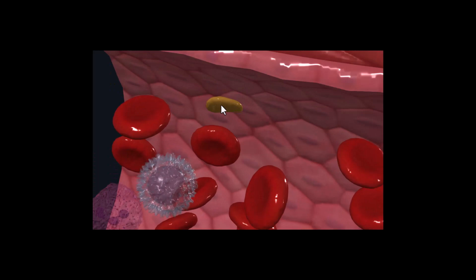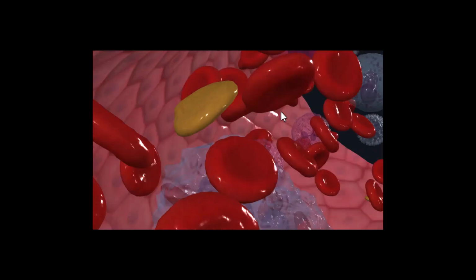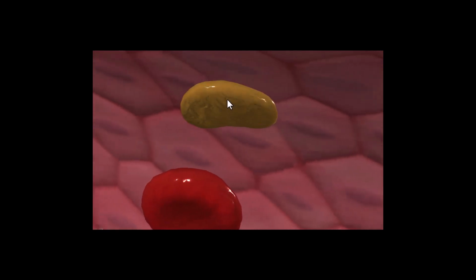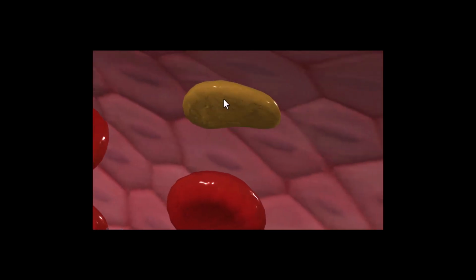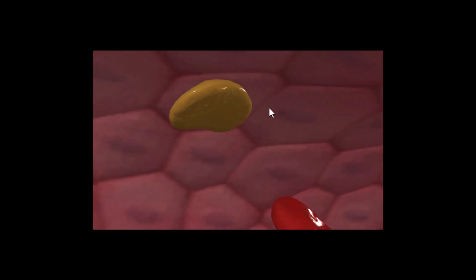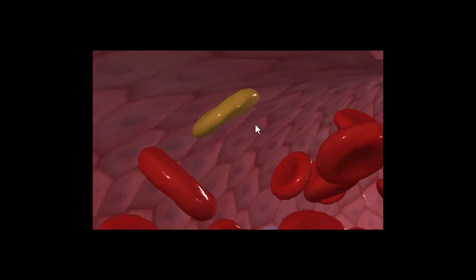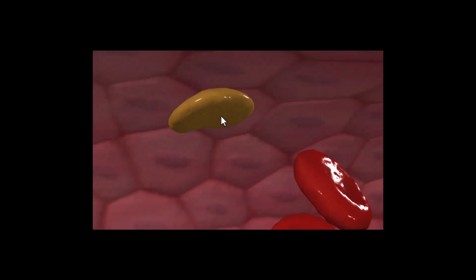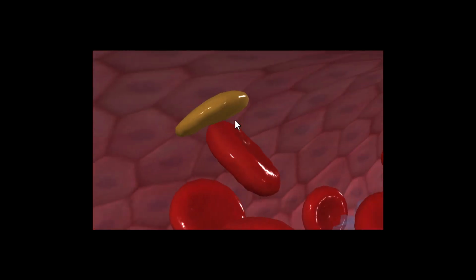And just to leave no stone unturned, this right here is just a platelet. So it is a piece of megakaryocyte, which is derived from the megakaryoblast, which is a part of the myeloid stem process. And that helps to kind of close down gaps within the capillary or artery, and it helps kind of close up those cuts. So that's a platelet or a thrombocyte.